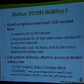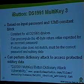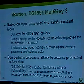So turns out that the way they create this is based on the input password, as I said, and a 12K constant block of data. And this data is constant for all of the DS1991 devices all over the world, everywhere. And I'll show you briefly how we figured that out. Again, there's more detail in the actual paper that we wrote about it.